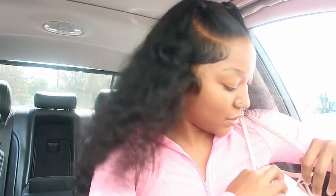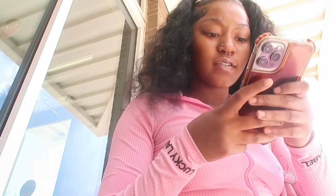Y'all, wish me luck. So I'm here and I'm excited, because the vicinity of the area looks good. I'm not gonna lie, it's not concerning. It looks decent over here, it looks clean, all of that. But we're gonna see. This is really the apartment that I want. I want to live here. Okay, so I just went into the leasing office and it's locked.